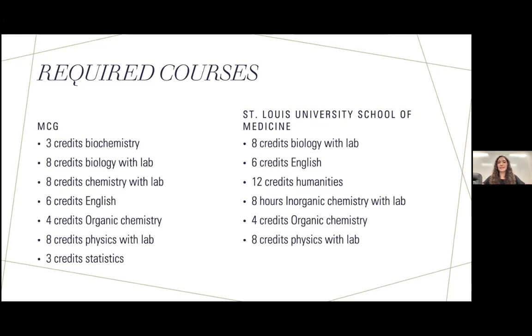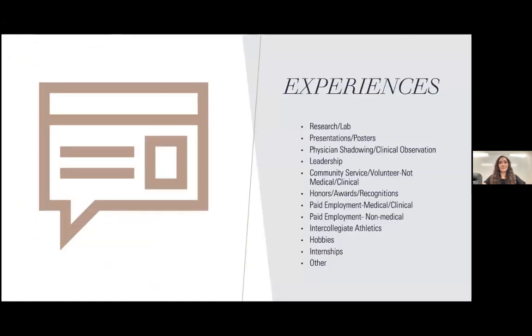So check it out because every school is different. I thought it was interesting. St. Louis required inorganic chemistry. So you want to make sure that you're checking those boxes as you move through your undergraduate career.